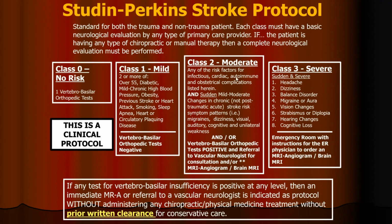And if I have a class 2 or a class 3, a class 2, I'm going to get that patient seen within a day or two. I'm going to call up that vascular neurologist or the neurologist who's good at stroke, and I'm going to have a conversation. Do you need to see them immediately? Do they need to be referred out? If number 3, they go to the ER.